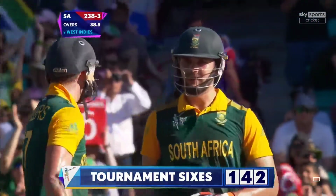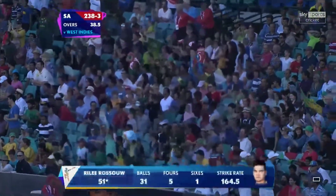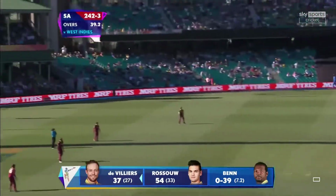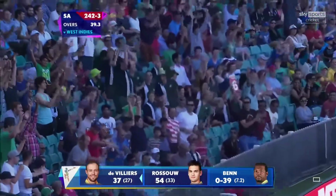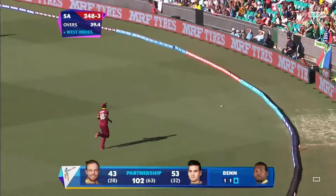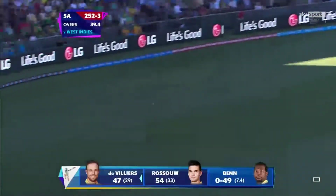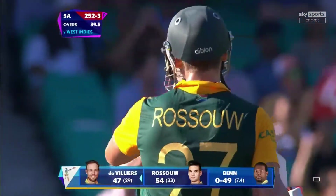Thanks to an injury to JP Duminy, Rilee Rossouw gets his opportunity on the stage of the World Cup for the first time. Sweetly timed. Goes the whole way. This one's placed perfectly. That'll be another boundary. They're transcending the conditions. Again. This is a massive over. And it's 50 for de Villiers, the South African captain.